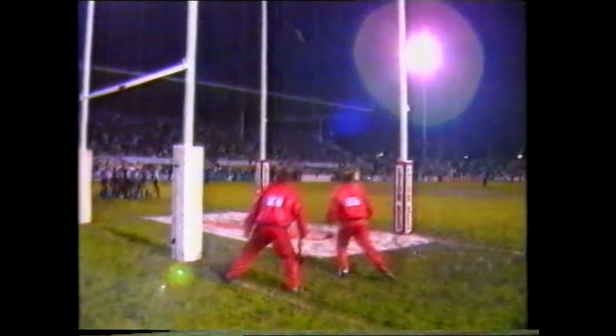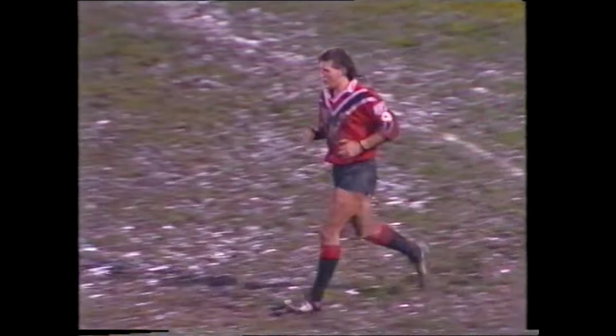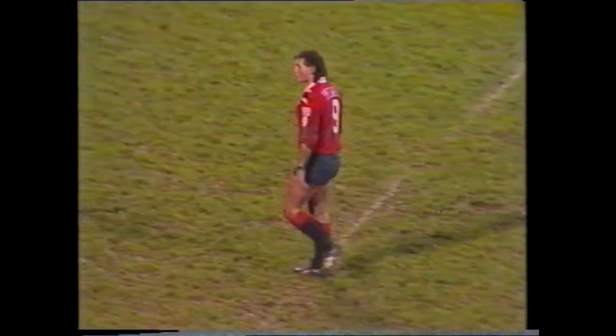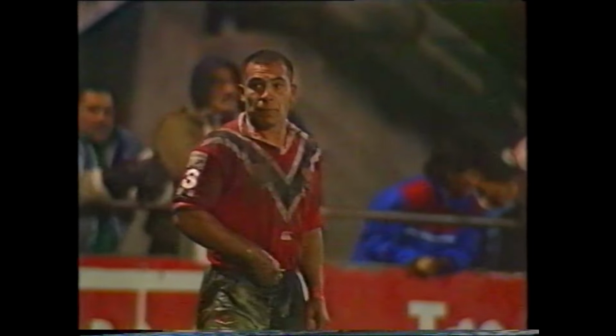Important kick for Mike Cully. And he's hooked it around to the right. He doesn't miss too many that close to the post. So the score remains Great Britain 8, Canterbury 6. Maya David's try was unconverted in a handy position too. So the score remains Great Britain 8, Canterbury 6.